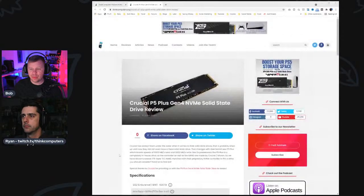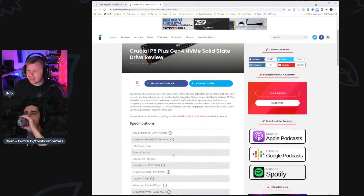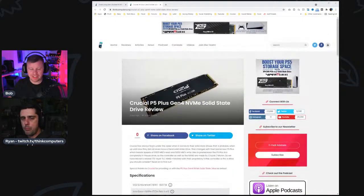And I took a look at another Gen 4 NVMe SSD. This is Crucial's P5 Plus, which of course is the upgrade to the original P5. It is completely in-house from Crucial or Micron. If you don't know, Micron owns Crucial. So the controller is built by them, and of course the NAND is from them as well. It features 176 layer TLC NAND, and again, with these NVMe drives, it's all about the speed.